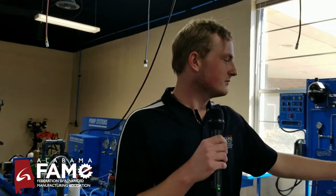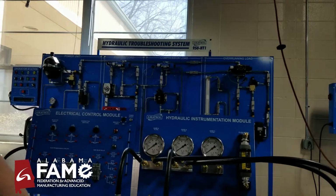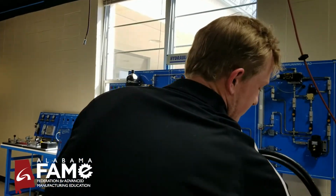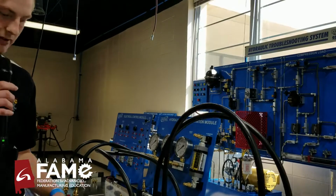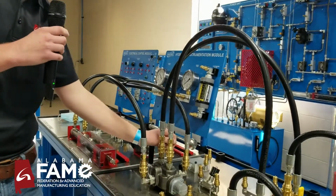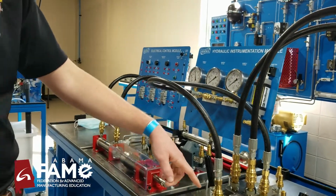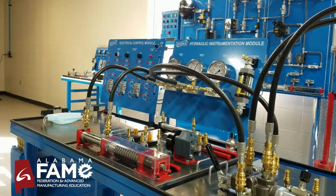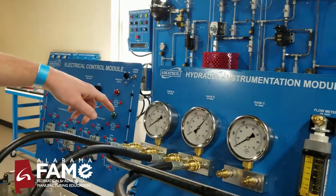This is the hydraulic trainer we have right here. Basically, in the reservoir is where the hydraulic fluid is, and it goes up to this little valve right here. I can turn it on, and hydraulic fluid is flowing through here to the directional control valve. You push it this way, and this cylinder goes forward. It goes in and out through the directional control valve. You push it this way, it retracts, and you can see all the pressure in bar and everything on the gauges right here.